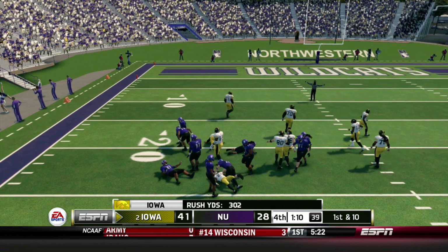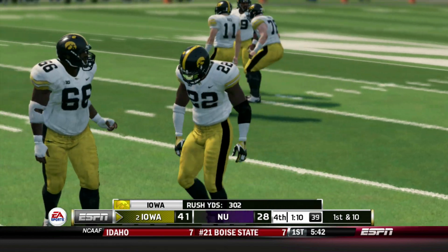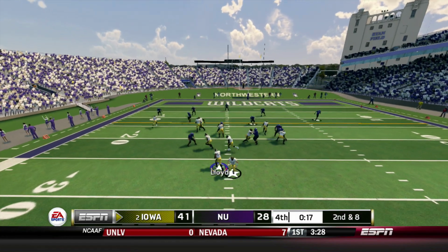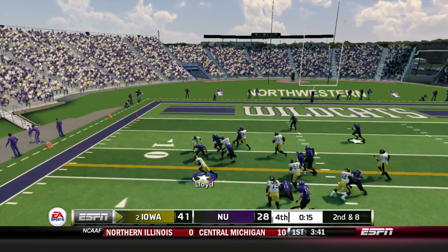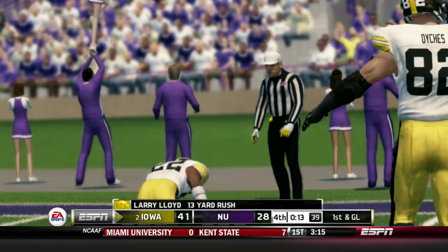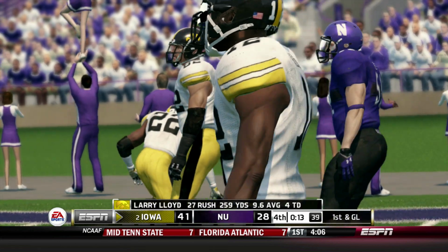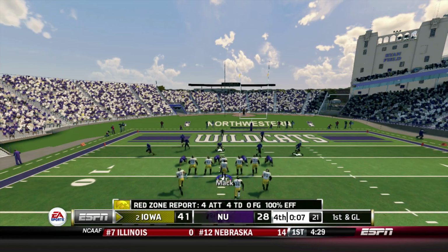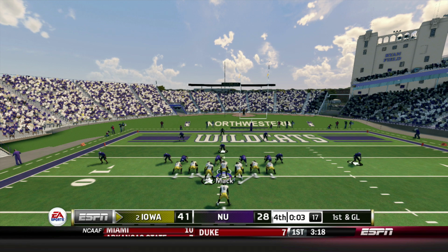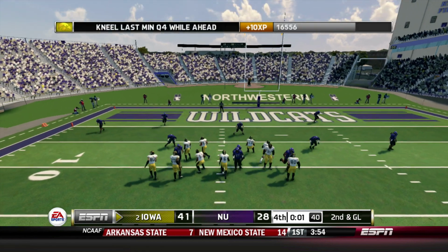To about the 24-yard line. That's a gain of 11 on the play. Tackle made around the 8-yard line. Gain of 13 yards. And this should be a kneel down as they just try to kill the clock. He'll go down to one knee.